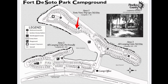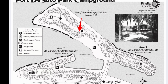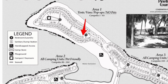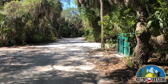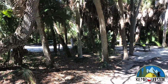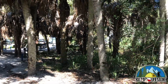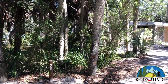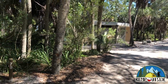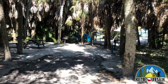And the last site we're going to take a look at in this video is site number 79. 79 is a back-end site on the interior of the loop. It's the last interior site in Area 1. So again, starting from the road, there's the trash facilities. And this is a really small site. There's the restroom. So if you need to be close to the restroom and you don't have a large group, this might be a really good site for you.